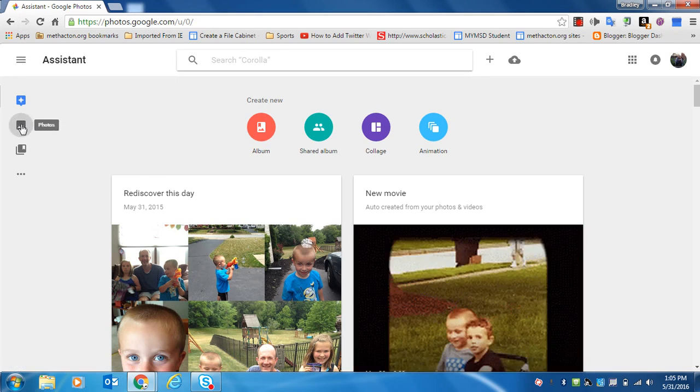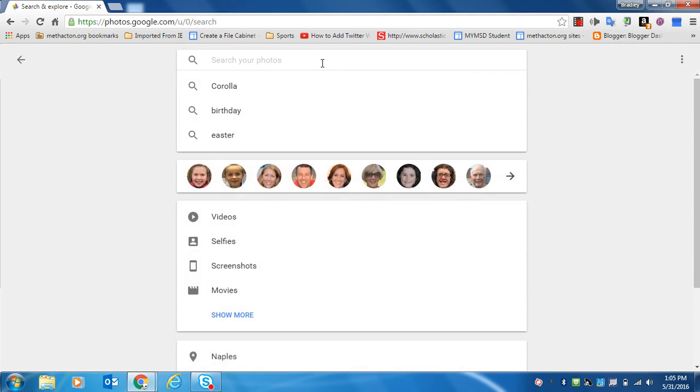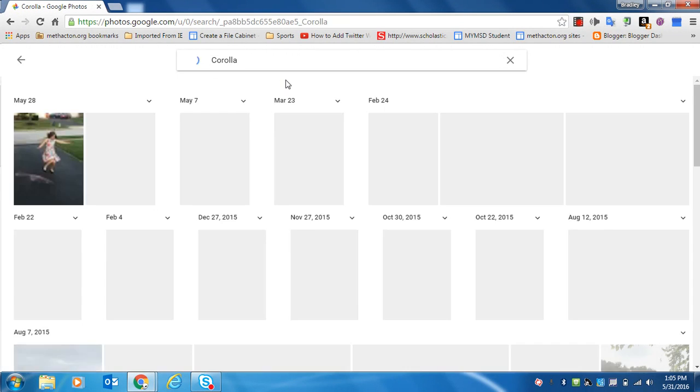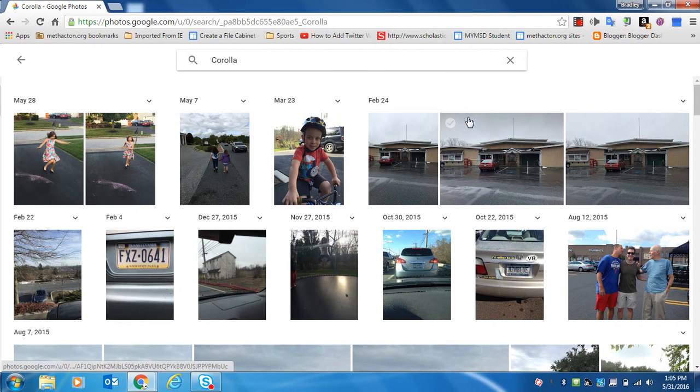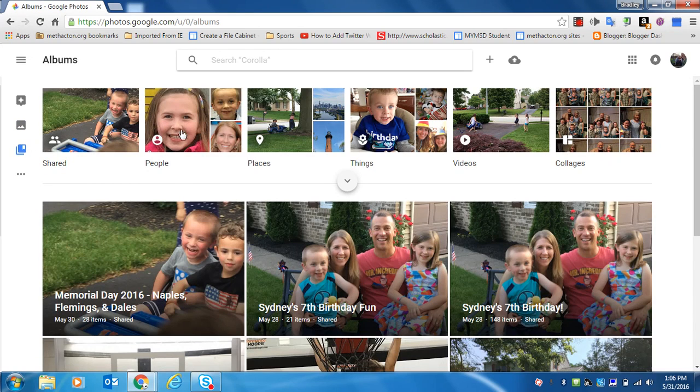What it will also do is you can then search your photos right here and just search for them, and it will go chronological order. So in this way, it went from today and yesterday until I believe it goes all the way to 1970 here. You can also search for it just by typing in Corolla. And then sure enough, from those dates, it will show you when people have been to Corolla or things of that nature.